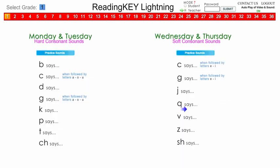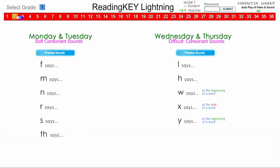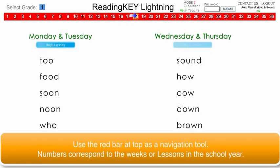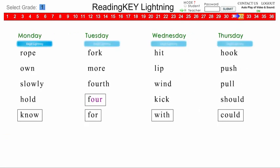Alright, so what this is designed to do is to teach children the 520 most common reading words in the English language. When they accomplish that, they will be reading at a beginning second grade level. One of the things that makes this special is that words are organized from most common to least common. You'll see a red bar at the top, and this corresponds to the weeks in a grade 1 school year. In most cases, there's 36 weeks in a school year. So if you're at lesson 18, then you're reading at about middle first grade level. If you're up around lesson 31, 32, you're reading at a high first grade level.